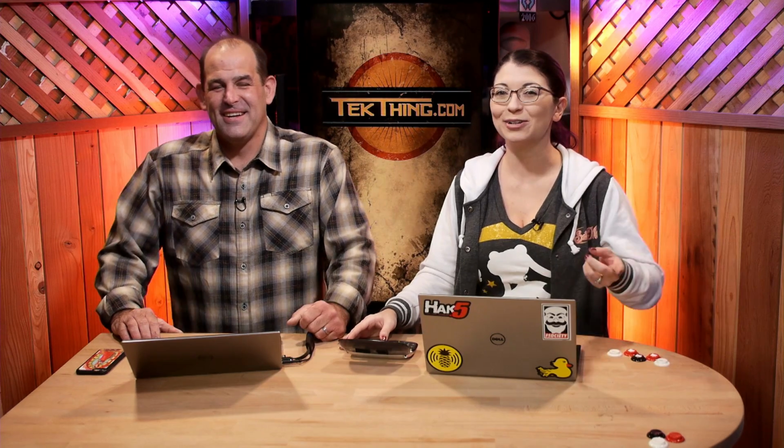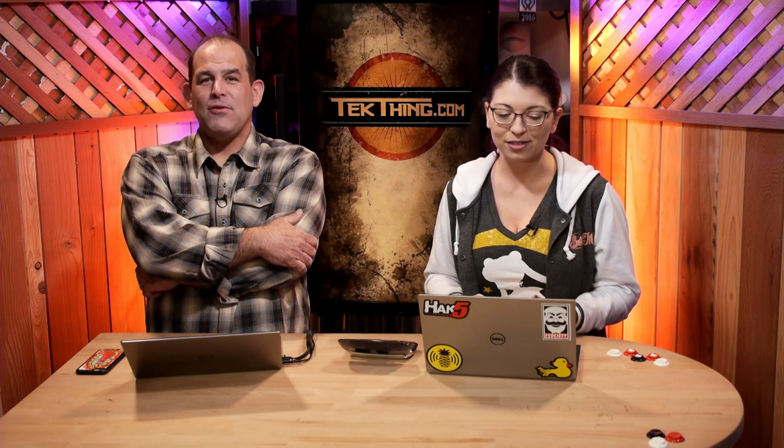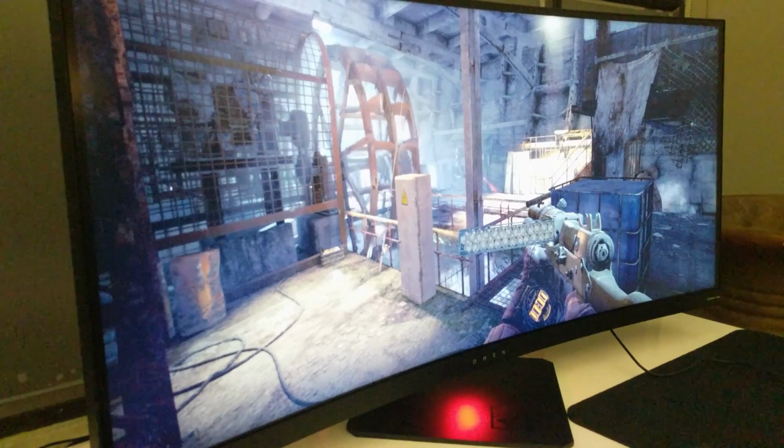HP is also dropping a host of new products, including a monitor, which I may have left drool stains on, and HP, I apologize for doing that, but it was really technolusty. So I just couldn't help myself, and the drool stains, I'm sure they come off. Meet the OMEN X 35-inch curved display.